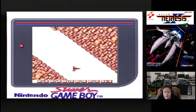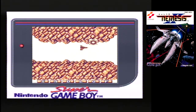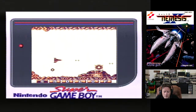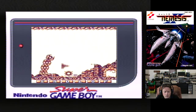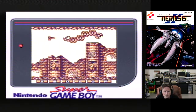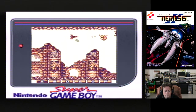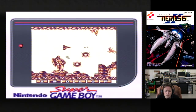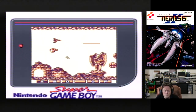And interesting enough, it scrolls vertically as well as horizontally. Right, slight pause in the gameplay there. The dog's barking on me. Now this is quite interesting because we've got this caterpillar type enemy. So we've got the laser. Oops, that's close.